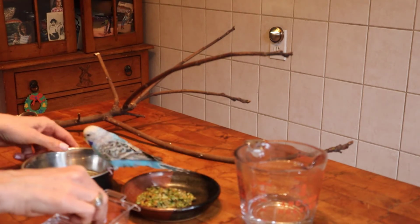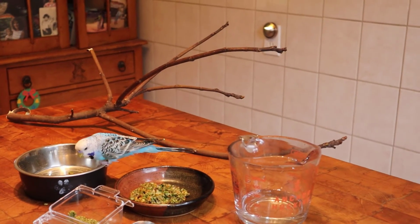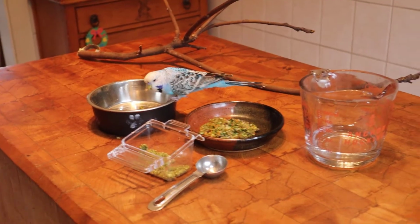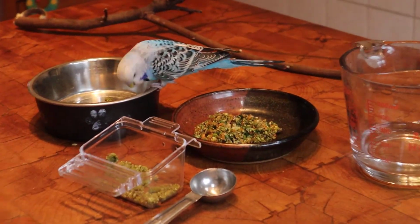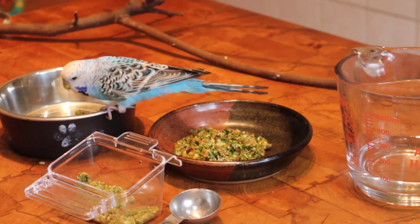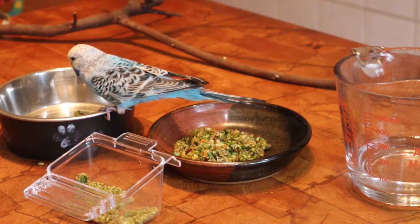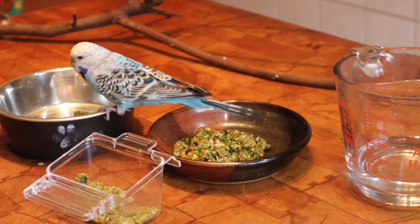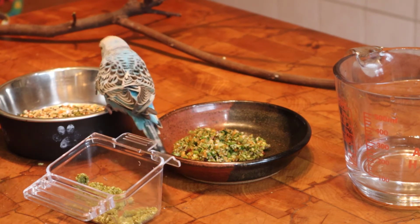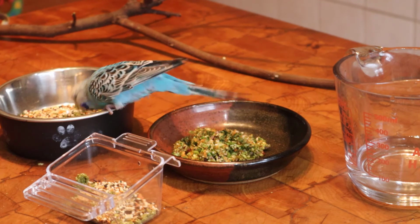Yeah, look at him. Look at him go. He loves it. He's in his glory right now. And I'm in my glory because I know he's eating healthy food. Now, here's the other thing. The seeds. Oh yeah, he's gonna love this. I'll get him a couple of seeds in here. I won't put in the chop. All these are chopped separate. Now he's going for the seeds, of course.